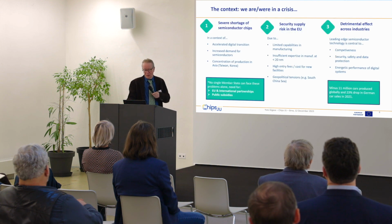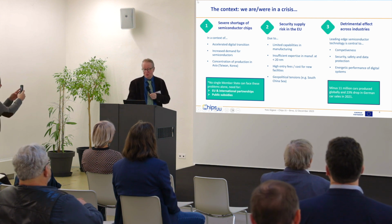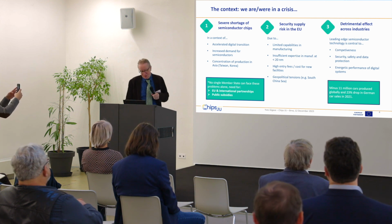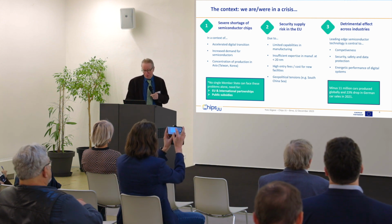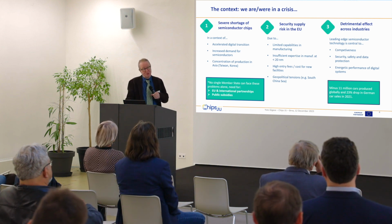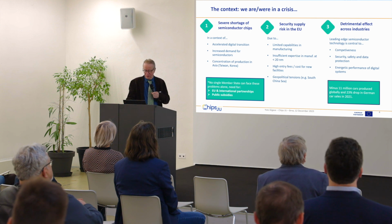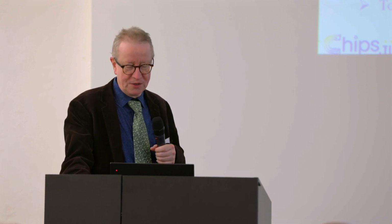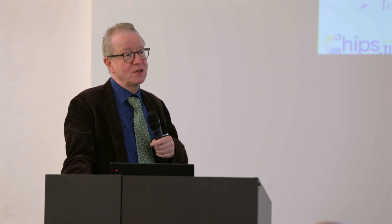Basically, back in COVID times, there were a number of worrying signs, in the sense that there was a shortage of semiconductor chips. There was also a concern regarding the security of supply and some effects across the industry. I mean, no chips, basically no car manufacturing, and that was a big worry, for example, for Germany. So Europe needed a CHIPS Act, or at least to try to put something together. I'm saying trying because it's not been an easy story.